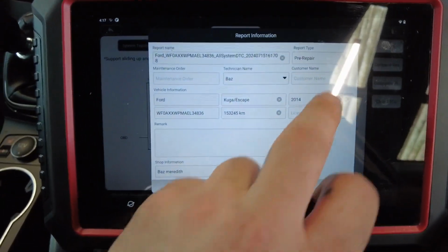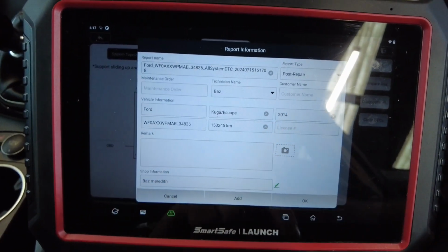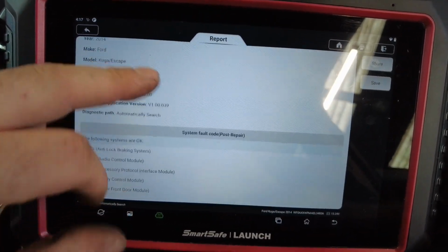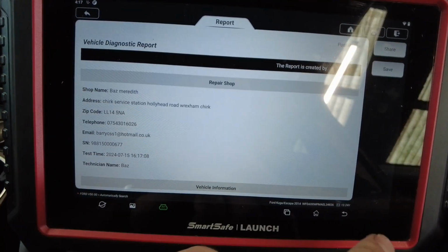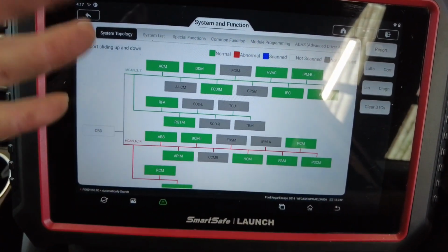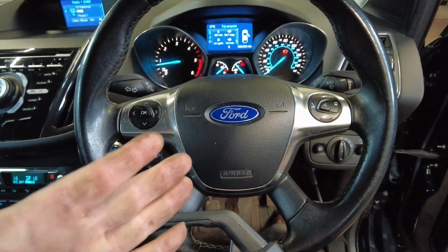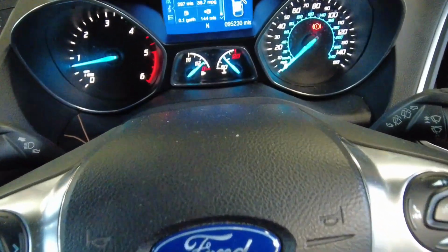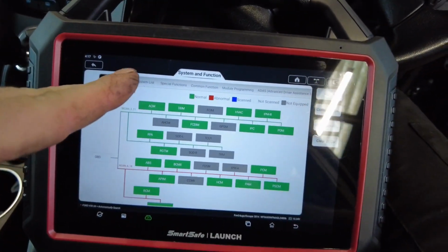So I'm going to change that from pre to post. We're going to save that report now, so we can give it to the customer and say, look, this is what we found, this is what we fixed, this is what possibly could need replacing as well, which is a thermostat. So yeah, that is a little bit of a different video to what I normally do.